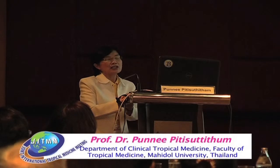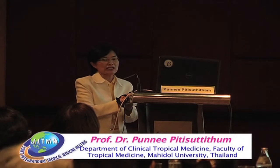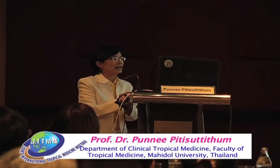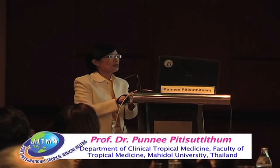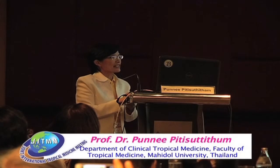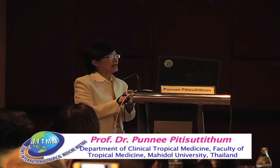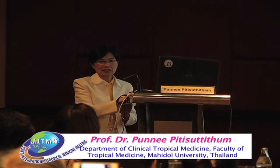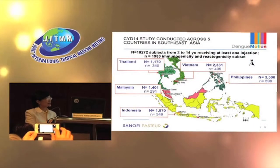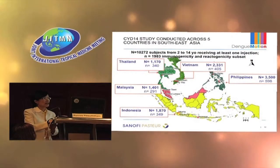Asking what's the difference between CYD23 and CYD14 or 15. The 15 will be given by Dr. Nalaya. I just want to mention here that the sample size of the 2B CYD23 is based on the assumption of vaccine efficacy of more than 0. But for the CYD14, the assumption is based on vaccine efficacy of more than 25%. So the sample size is larger.